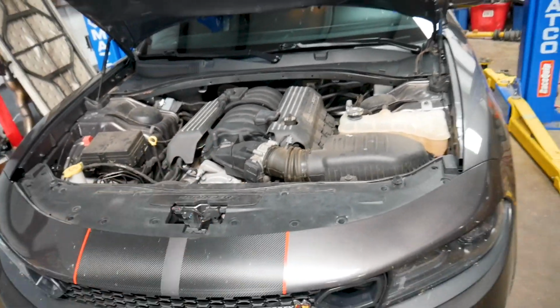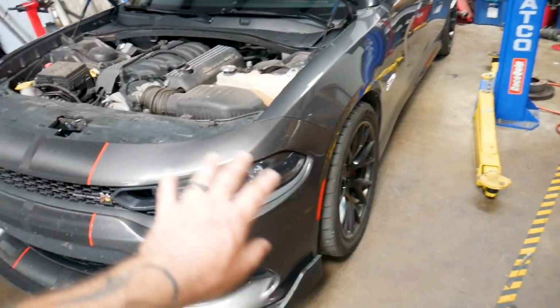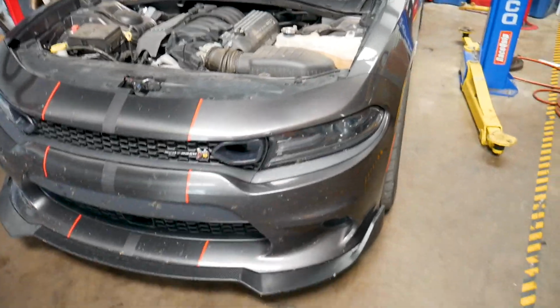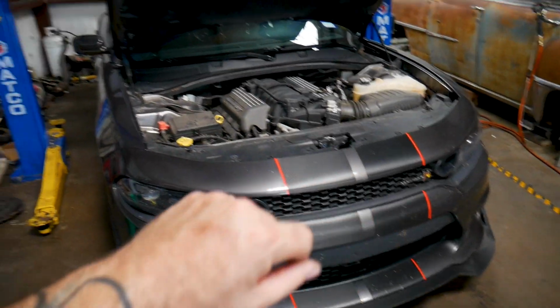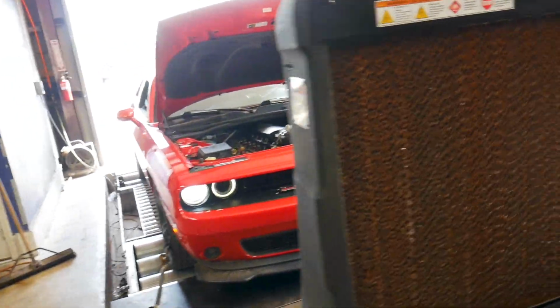So now we're gonna get onto the engine and start making some power with this thing. Don't want to spoiler alert, but this gentleman was talking to me about doing some built motor work and maybe some forced induction, so stay tuned for that. But for now, I'll get the ECU pulled, we'll get the intake installed, we'll get rocking and rolling. In the meantime, let's make some pulls on this and get closer to the end of this week.